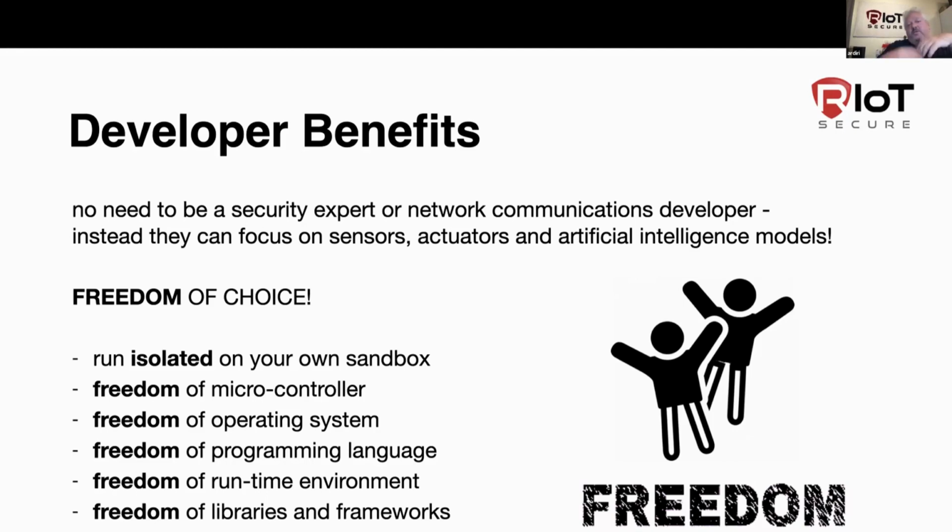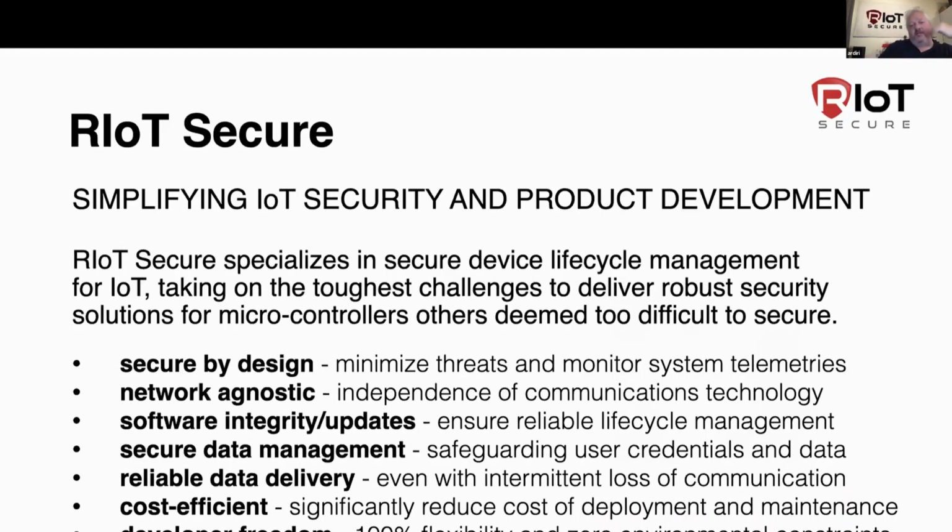So what we do as a company is, we've been around for about 7 years now, and our focus has been on building these solutions from scratch. We're not the type that goes out and grabs open source and tries to stick it together. Our solutions are, as we say, secure by design. We've implemented a lot of things directly from data sheets. We've seen a lot of open source code where the libraries for doing networking are just full of bugs, so we've completely rewritten those libraries. And we've built a lot of services on top of those over the last couple of years, such as secure data management, reliable data delivery, and so forth.